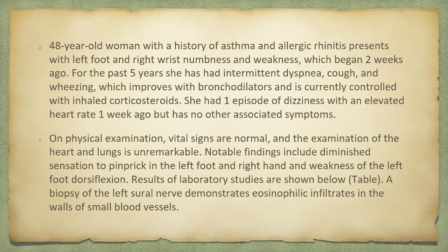Yeah, next question. A 48-year-old woman with a history of asthma and allergic rhinitis presents with left foot and right wrist numbness and weakness, which began 2 weeks ago. For the past 5 years, she has had intermittent wheezing, which improved with bronchodilator, and she is currently controlled with inhaled corticosteroid. She had one episode of dizziness with an elevated heart rate 1 week ago, but has no other associated symptoms. On physical examination, vital signs are normal, and the examination of the heart and lung is unremarkable. Notable findings include increased sensation in the left foot and right hand, and weakness in left foot dorsiflexion. Results of the laboratory studies are shown in the table. A biopsy of the nerve demonstrates eosinophilic infiltration in the wall of the small blood vessel.